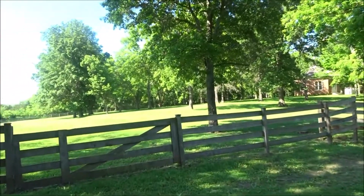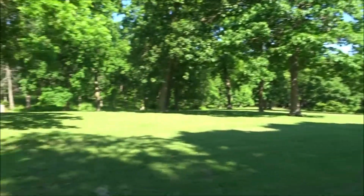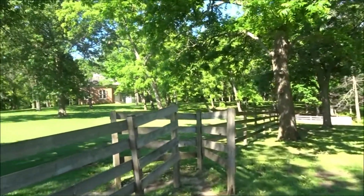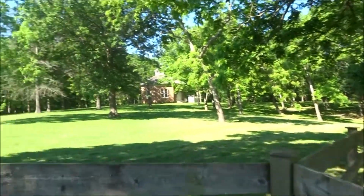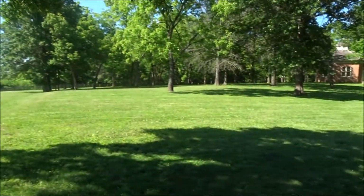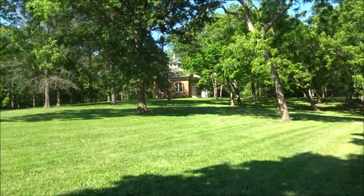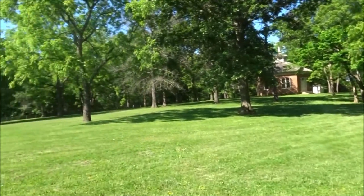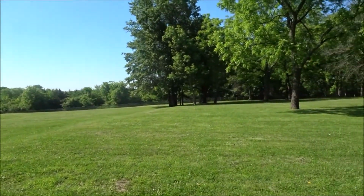But look at this, man. You could have a huge extravaganza out here with all this land. A nice, cool breeze. This, in my Chandler voice, could it be any better outside? Yeah, it's really nice out. So let's go see what this building is. Is this where farm animals used to be? I don't know. Why do they have this giant field? I don't know. That's kind of a waste.